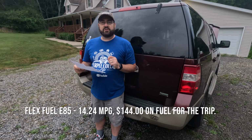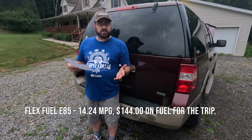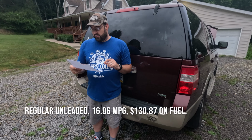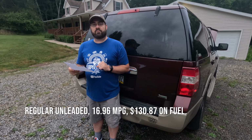So the E85 that we got, 14.24 miles per gallon, we spent $144 on the fuel. That's not horrible for a whole trip down to Tennessee. On the way home, at 16.96 miles per gallon, we spent $130.87. Wait, what was the first number? 144.